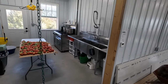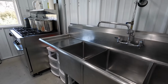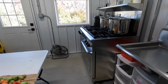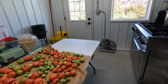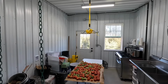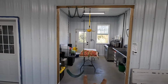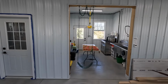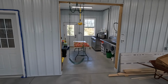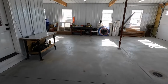We got our canning kitchen, stainless steel triple sink, got a 48-inch commercial stove. We'll be doing some different things in here too. We're going to be adding countertop over here with cupboards. Obviously I got my deer hanger there. We'll eventually put in a nice door here to close that off so we can keep that cleaner, and it just makes it nice. I'll make that air conditioned in there. This goes all the way back here.